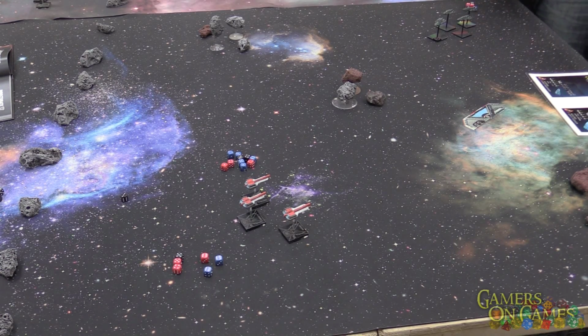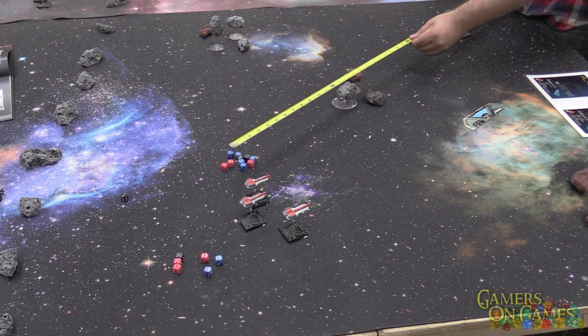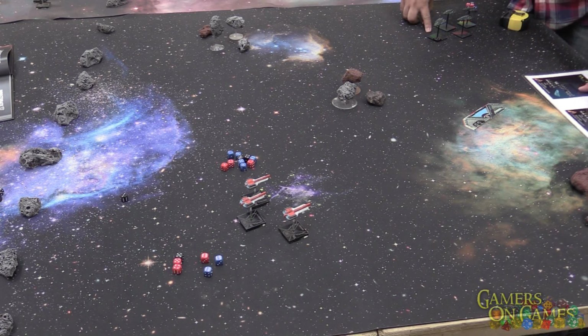So now you do your torpedoes. Okay. Now the good thing is your torpedoes are actually great at long range. So you kind of want to hover outside of 36 inches. You measure from peg to peg. So you got these two just a millimeter out of 36, which is hilarious. So you have him.